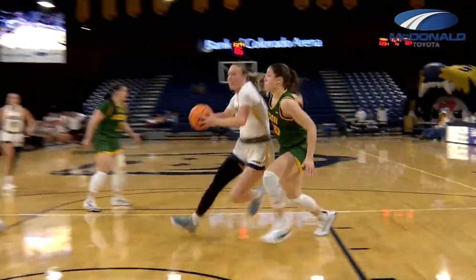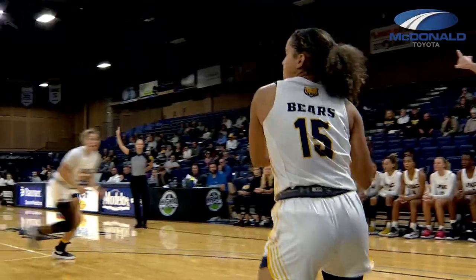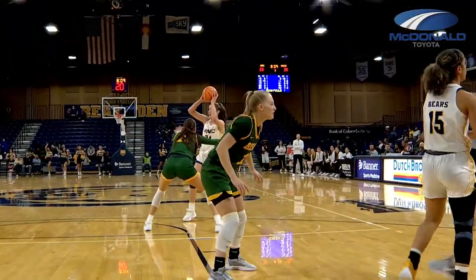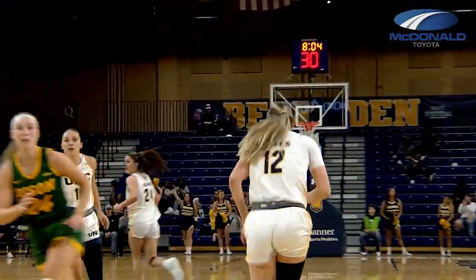Delaney Byrne feels the dribble, flashes towards the glass, right hand spinning it off the glass for two. Bison program, high pass into Tatum. Quick pass on the slant route inside, and the finish there by Delaney Byrne.